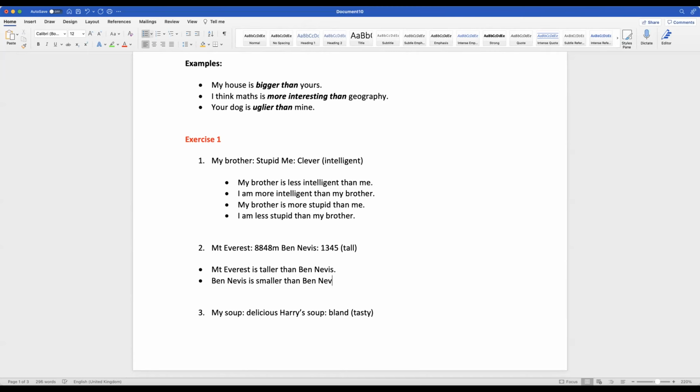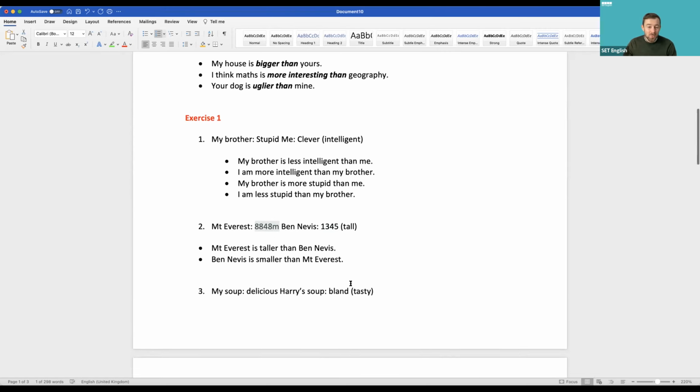Smaller than. Yeah, and we're just doing the simple ones here, Neil. We're not using it as yet. Yeah, that gets a bit more complex. So Ben Nevis is smaller than... I've just put Ben Nevis there, haven't I, again? Sorry. Mount Everest. So Ben Nevis is smaller than Mount Everest. That's true. Look how much bigger it is. Can you believe it? That's the tallest mountain in Scotland. This one. Wow. It's like six times bigger. That's crazy. Mount Everest is huge.